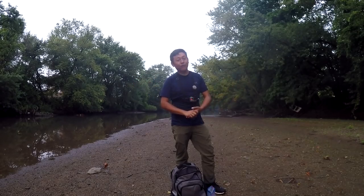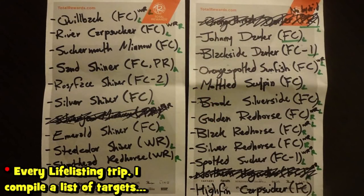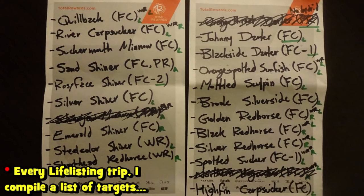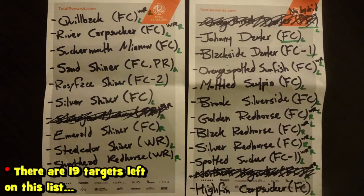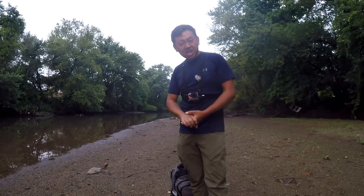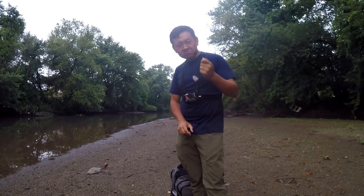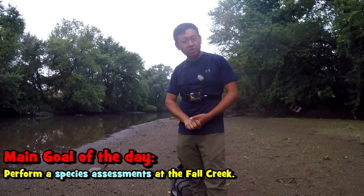Anyways, we did catch 4 new lifers. We scratched off a few items from our list of target species, our little species blacklist. But as you guys can see, there are still 19 species in there that we still need to pursue. So the game plan for today stays unchanged. The life listing continues. We are going to explore and do a species assessment over here.